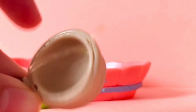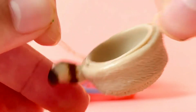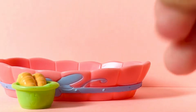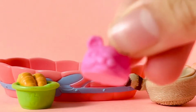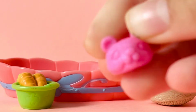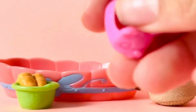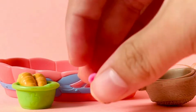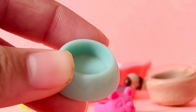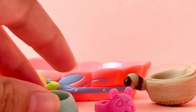Next up is this one. I actually don't know what the heck that thing is, but it might be a hat for the LPS, because I can tell the elastic bands. I don't know. Next up is this little slipper. I believe the seller only included one of the slippers, so yeah. Next up is this bowl. I like the color so much, and yeah.